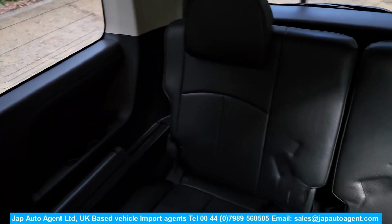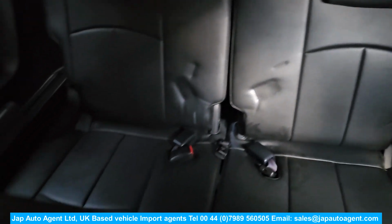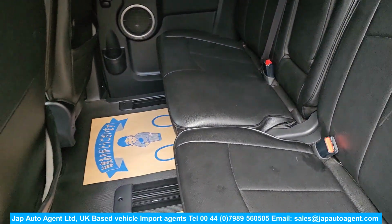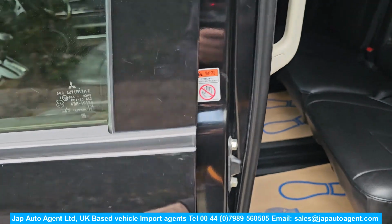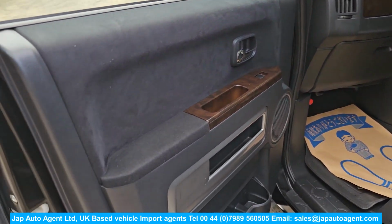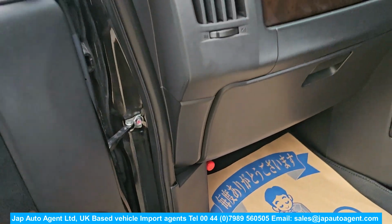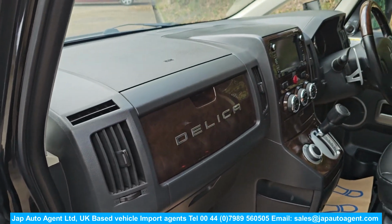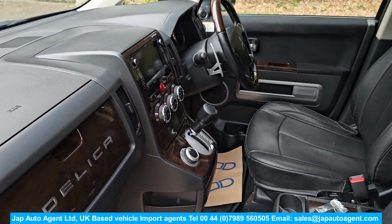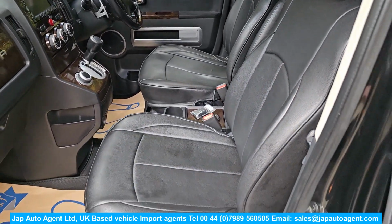TV screen, monitor for the rear passengers, and you'll see these are not leather seats. These are Chinese seat covers to protect the seats. The previous owner has gone to great lengths to protect the interior of this vehicle. As you can see, a walnut effect. It's plastic, obviously, but it's a walnut effect. Again, this is G Premium. It also has a Rockford Fosgate stereo system throughout the vehicle.